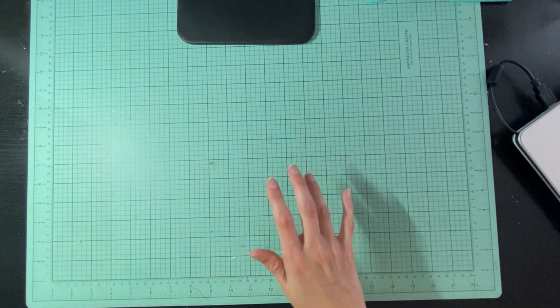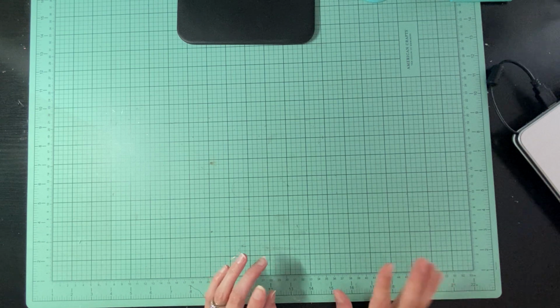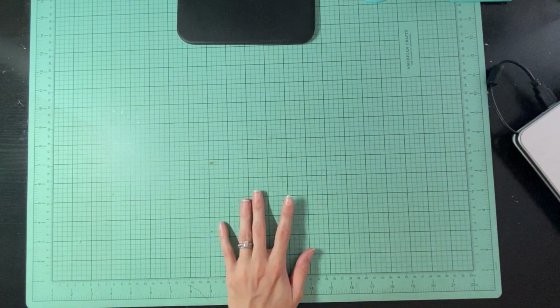I know some Tuesday Mornings are getting their prices up, and there were a couple things that I wanted to get, but I could not see spending that much money on a paper pad.